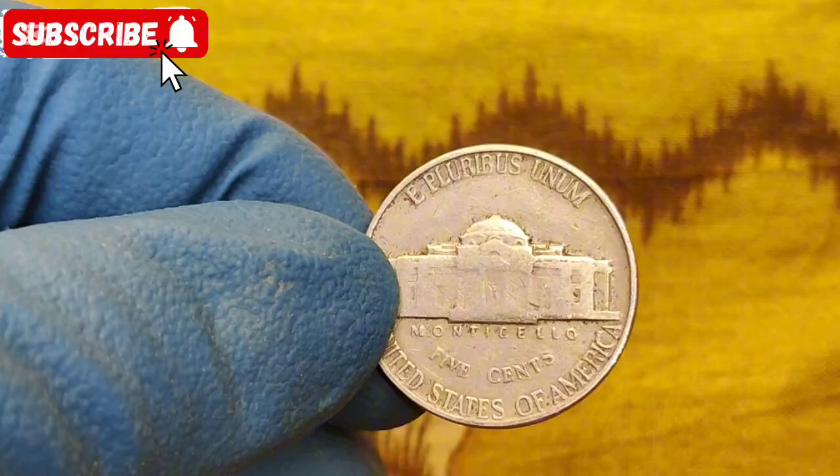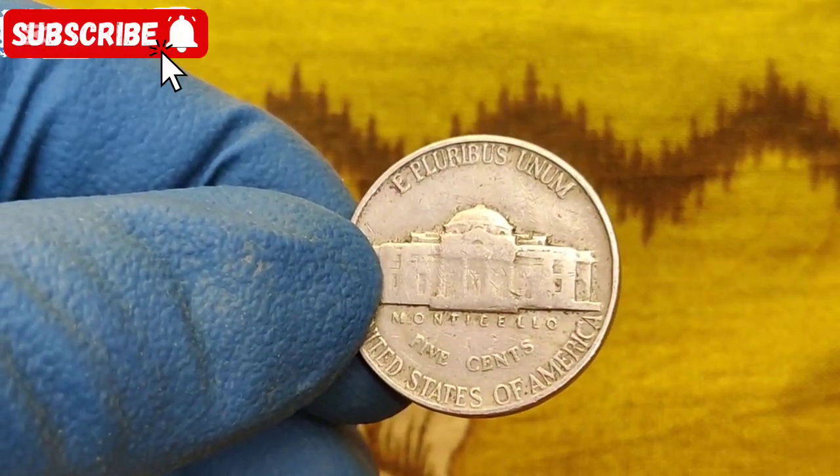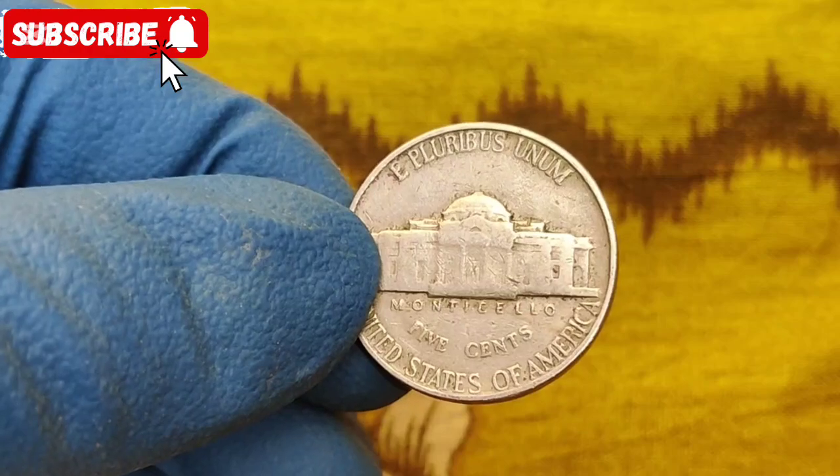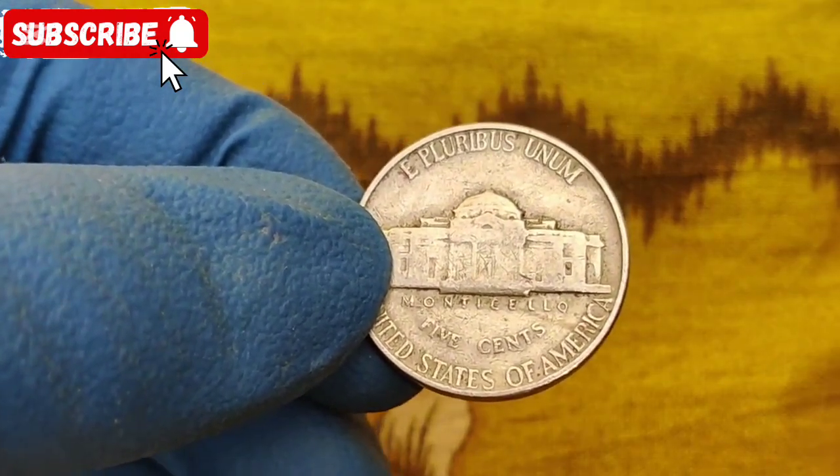Yes, $180,500 for a single 5-cent coin. That's not just rare, that's monumental. And experts believe the climb is far from over.